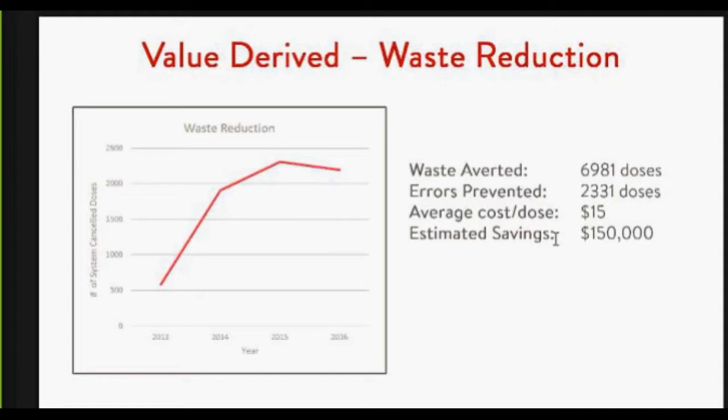In addition, errors were prevented, and if we do an average cost of $15 per dose, it's $150,000 that was saved during this time period. We would anticipate more doses being saved. However, at the same time, we also had a multiple cart fill, and that also decreased waste. So this is in addition to the cart fill system cost savings.